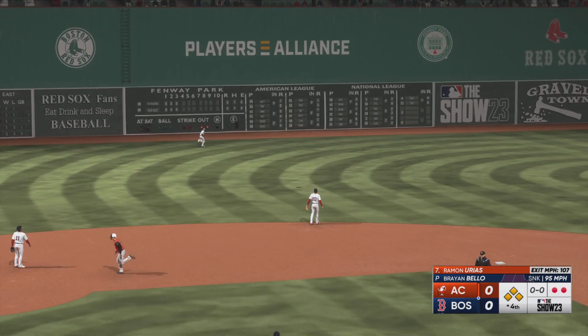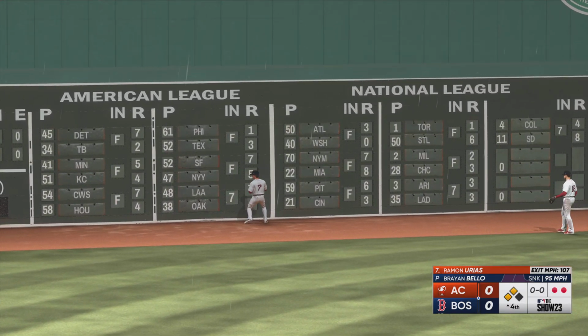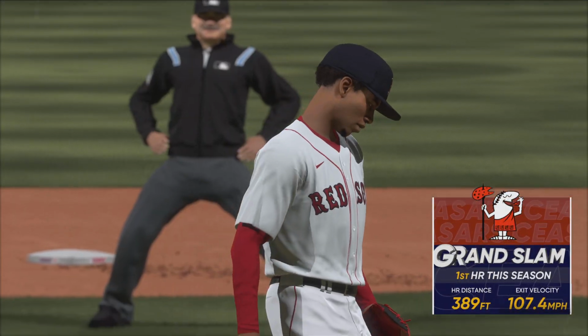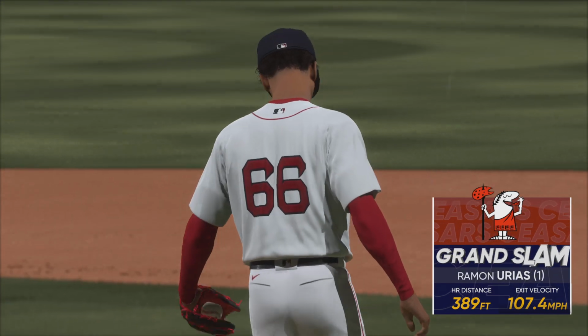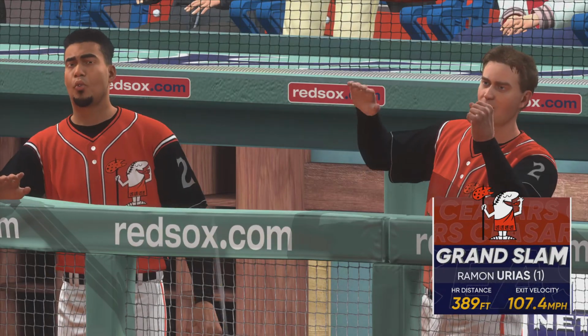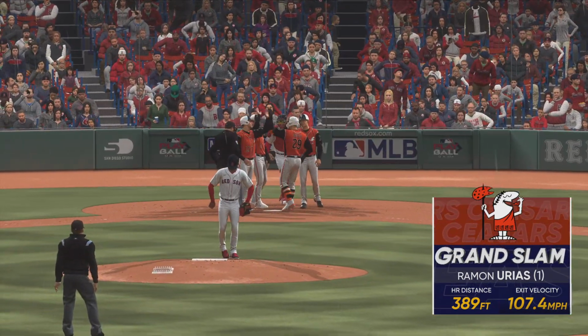Swung on, belted. Gone! Grand slam! Oh my! His first homer of the year, a 4 spot on the board. It's 4-0. He only needed 1 swing to square it up. Not wasting any time in that at bat, Boog. Aggressive, and it paid off.